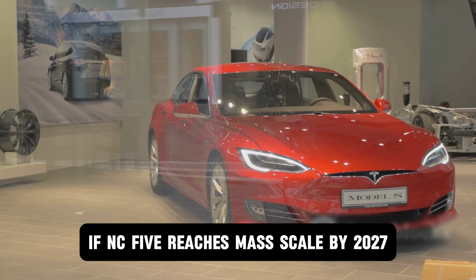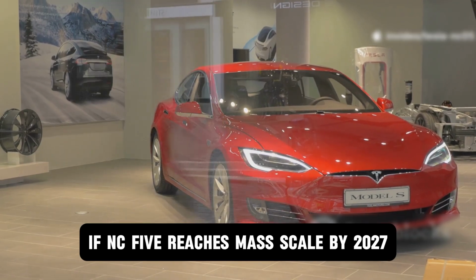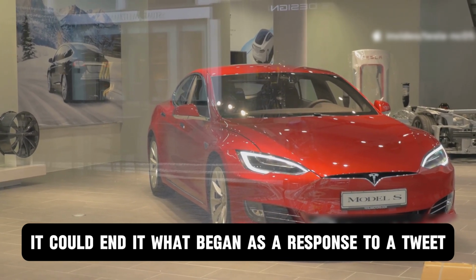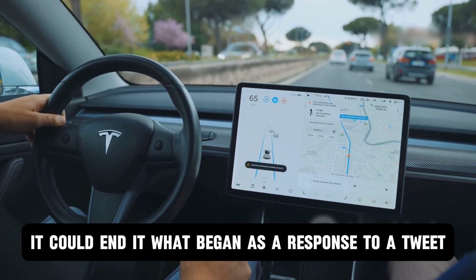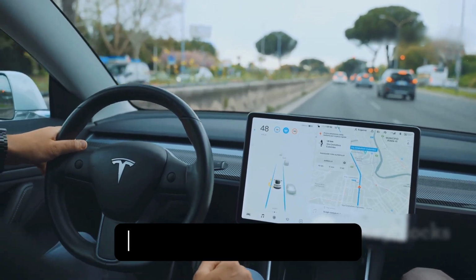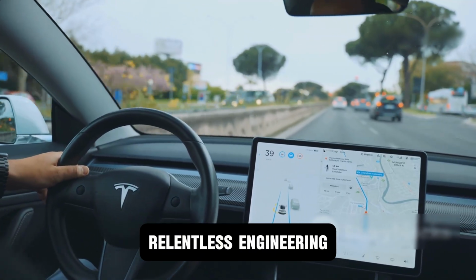If NC05 reaches mass scale by 2027, it won't just challenge China's battery dominance, it could end it. What began as a response to a tweet may now be remembered as the day China's battery empire met its match. Not with noise, but with quiet, relentless engineering.